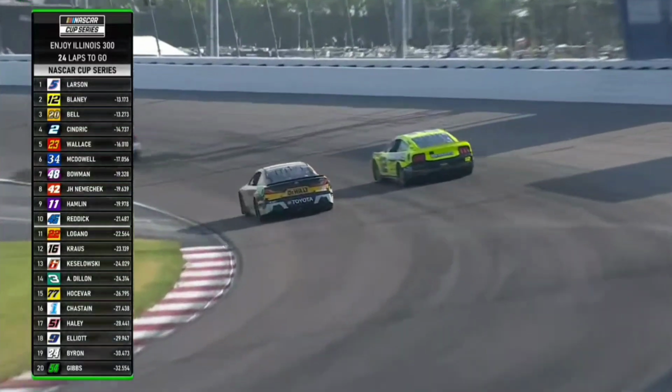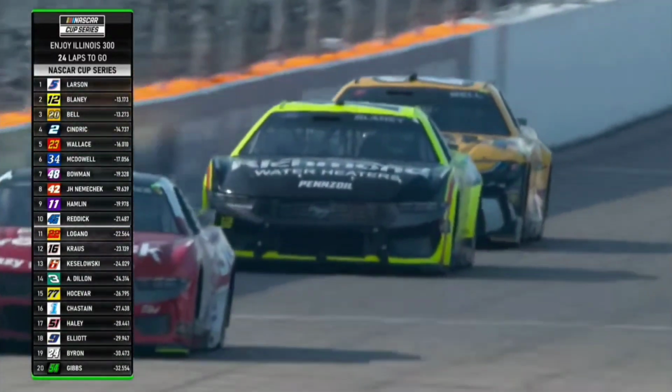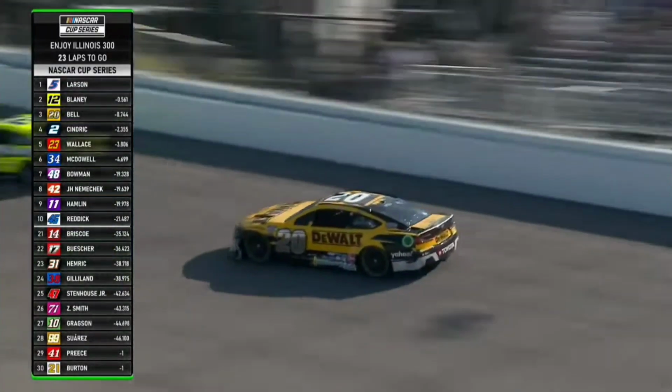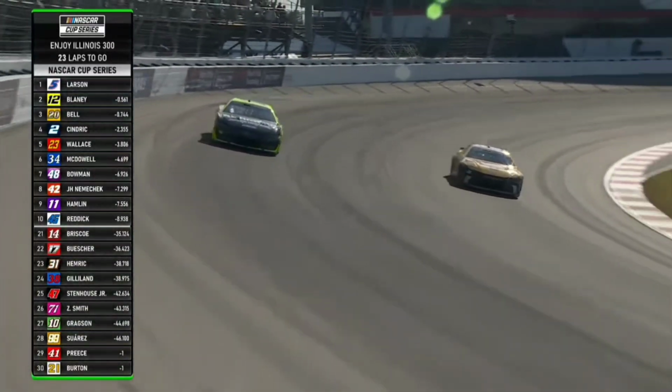This is now officially a battle for the race lead. Current leader Kyle Larson is on the pit lane. New race leader at the start-finish line is Ryan Blaney, but here comes Christopher Bell. And this is not a situation where a lot of aero blocking is going on. Blaney's running his groove up top.